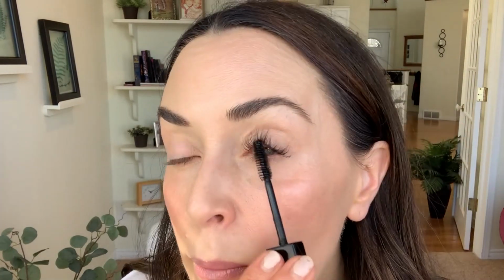So it does really lengthen my lashes. So that's one coat. I do feel like it does coat and lengthen my lashes. Like, I can definitely see a difference there. I'm gonna go in with 2 coats just to show you. I have used this probably a handful of times at this point. So that's 2 coats. It's pretty, it's lengthening, it's fluttery, it's subtle.